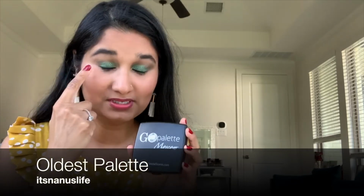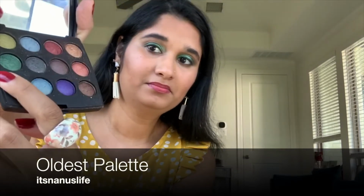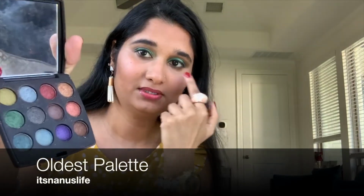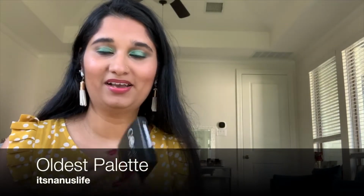It's actually coincidentally what I'm wearing on my eyes right now. It's this green color right here, and then I have a little bit of the browns in my lower lash line. And yeah, it's just one palette I don't think I could ever throw away.